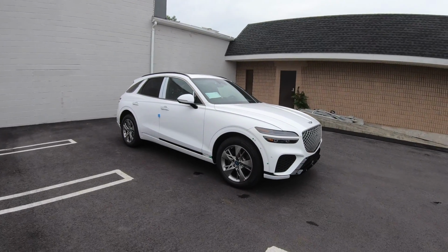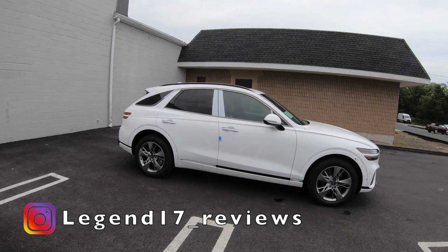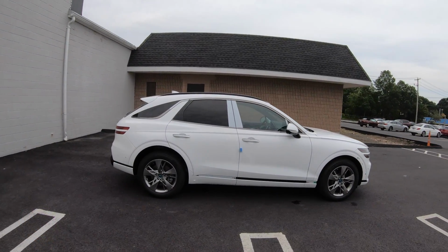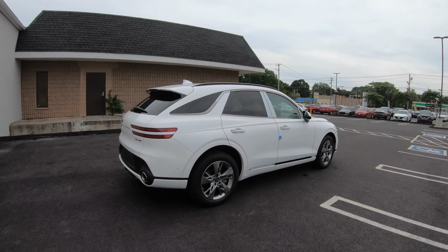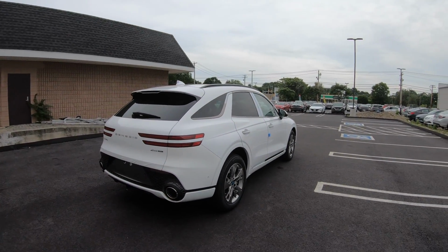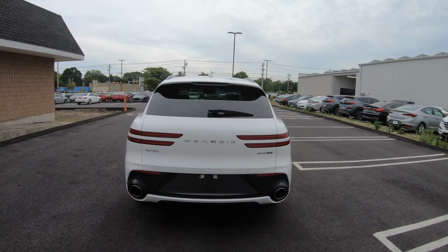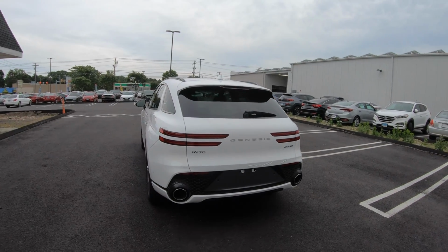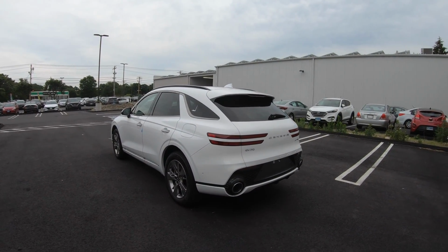In today's video I'm going to be taking this 2022 Genesis GV70 on a POV test drive. This one is the 3.5 twin turbocharged V6 and this one is the Sport Advanced package, and the GV70 is all new for Genesis for 2022. So basically this is their smallest SUV, but let's go ahead and take it on a test drive and see how it does.